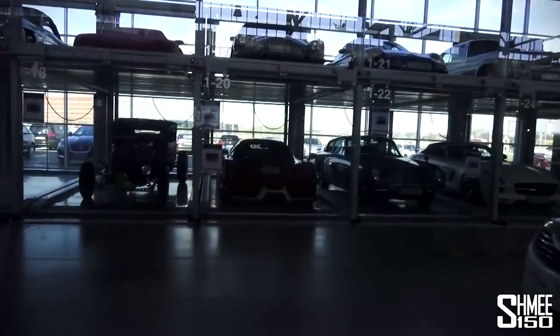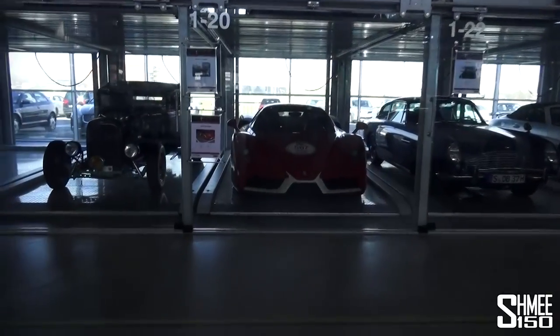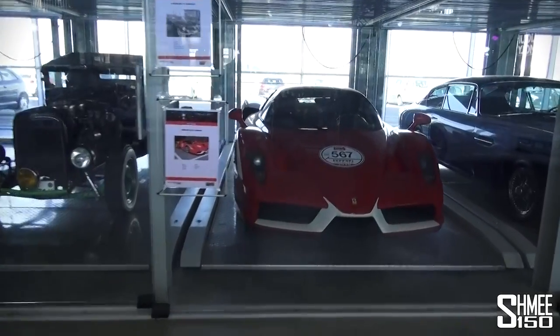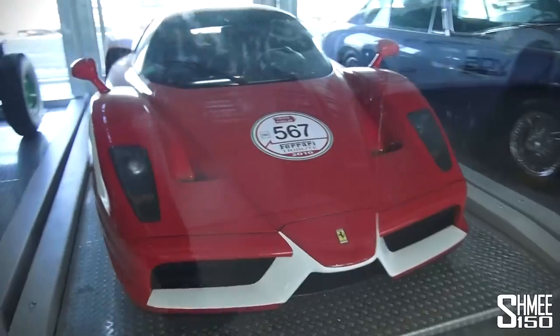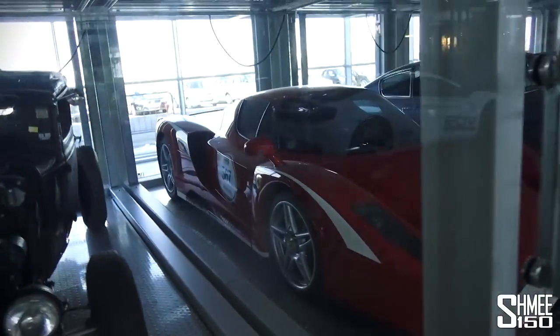This is like dealerships and storage all in this place, so people can leave their cars, like this Enzo. Seen this here a few times actually. Still with the livery from the Ferrari tribute run to Mille Miglia 2010. So it's been here a couple of years now, I guess. Looks pretty cool.